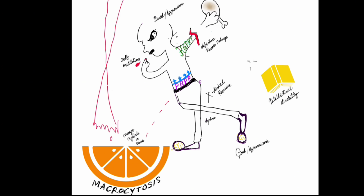Uric acid will come out of the urine, leading to the classic orange crystals in the urine. So this orange-like image will remind you of the orange crystals in the urine, which is classic for Lesch-Nyhan syndrome. And this big image showing the orange will also remind you of the big RBC, another term for which is macrocytosis. And the crossed leg will also remind you of the dystonic attitude of the feet as well as the X-linked recessive condition.